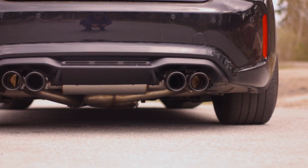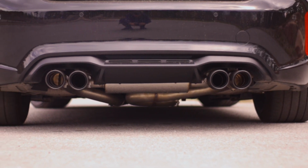I've bought the exhaust from ML Performance in the UK because they had a really good deal at that time, and because they were really professional about it. They under-promised and over-delivered, meaning initially they told me it would take about 6 weeks for the exhaust to arrive, and 4 weeks later I had it in my driveway.